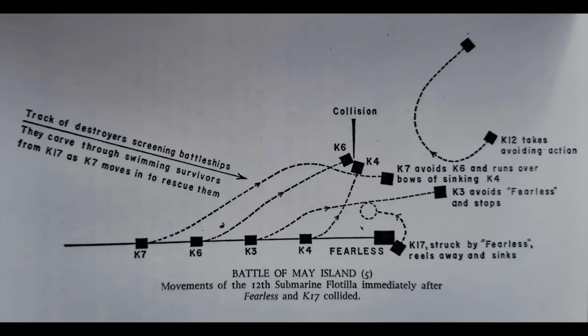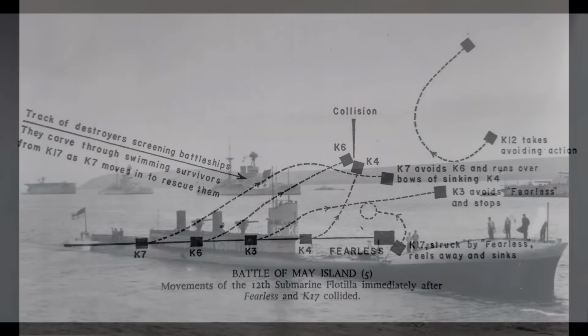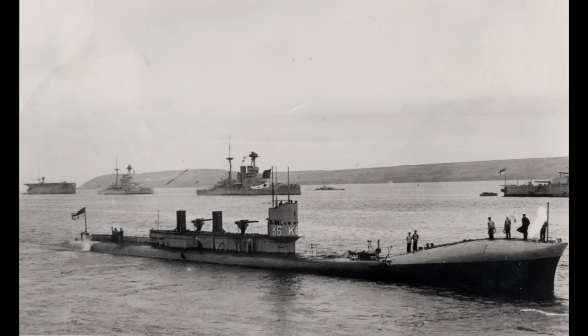Fearless's flotilla of subs, completely unaware of what was happening ahead, suddenly found themselves having to dodge each other as K4 slowed down and K3 narrowly avoided rear-ending her. K12, which was of course coming back, almost ran into K6, which was heading the other way. Unfortunately, whilst both subs managed to evade each other, this carried K6 into a collision with K4, which had stopped ahead of her. There was no time to do anything at all, and K6 almost cut K4 in half.